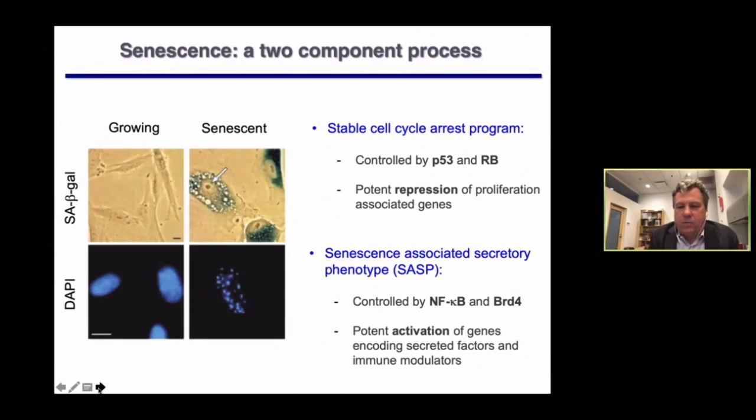One of the most well-studied and traditional parts of the program is the stable cell cycle arrest. We know that senescent cells activate tumor suppressors, such as p53 or the retinoblastoma protein, and that leads to changes in chromatin structure that ultimately repress the expression of proliferation-associated genes. So this is a gene repression program that is important for the stable cell cycle arrest.